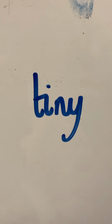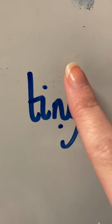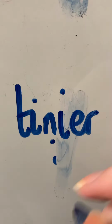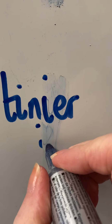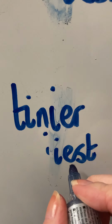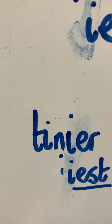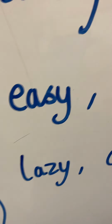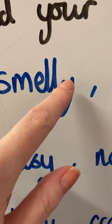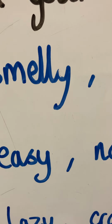Okay, so have a look at this word. Tiny, tiny. So the N, the letter N, is my consonant, so I change my Y to an I and add ER, so it's tinier, or I can make it the tiniest, so I change my Y to an I and then I add EST on the end. Okay, so I'm going to show you the words that you're going to practice today by following the rule that if the word has a consonant before the letter Y, you change that Y to an I and then you add your suffix either ER or EST.